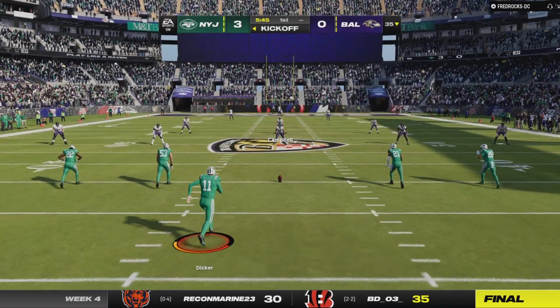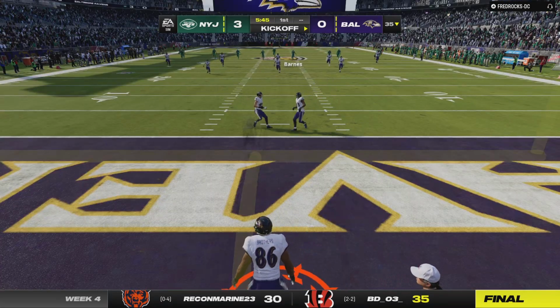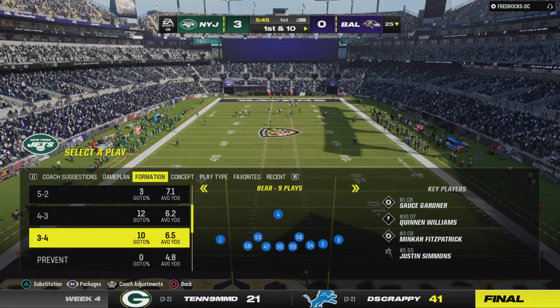And what a luxury it is to have a kicker you can depend upon, partner, because he hasn't missed all year long. Converts on that one as well. And kudos to you. You didn't jinx it. At their own 25-yard line.